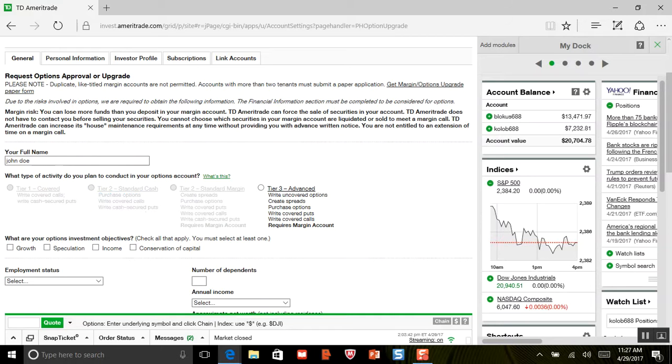Level 3 has all the same stuff. You can purchase options, but you can also create spreads. A spread is when you buy a call option and then you sell a call option on the same stock, and you would pick a different strike price, or a different expiration date, and you would pay a different amount of money for the option versus the one that you're writing or selling, thereby either taking in a credit or paying a debit. And if you don't know what all that is, don't worry about it. Don't even apply for that. Just go for level 2 if you're just starting out.